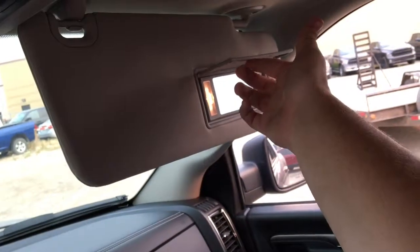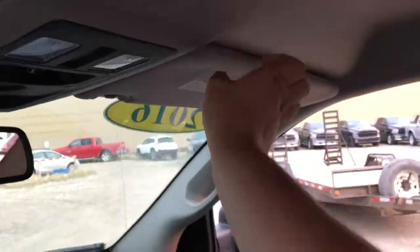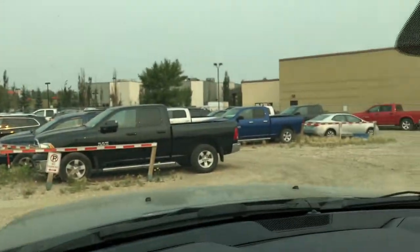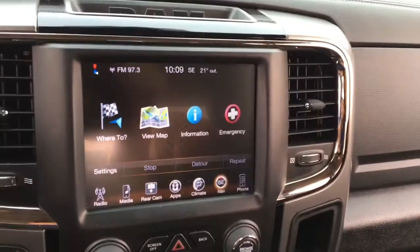There you go, it's just a little fidgety, that's all. These do break away, and they do slide out for you. So what I just did here with the passenger sun visor, you can do with the driver's sun visor as well. And there's tons of visibility out the front window. And this is the touchscreen Uconnect system.